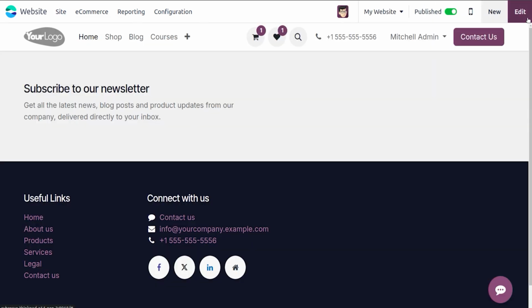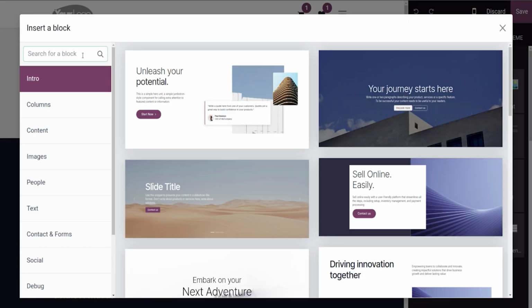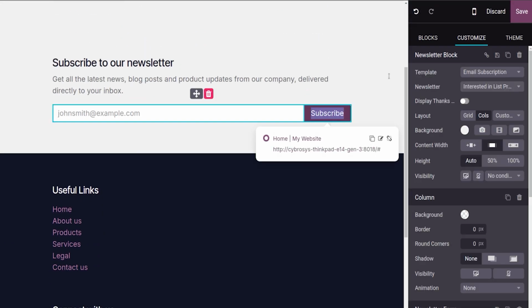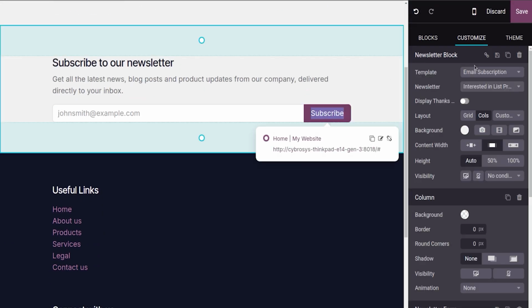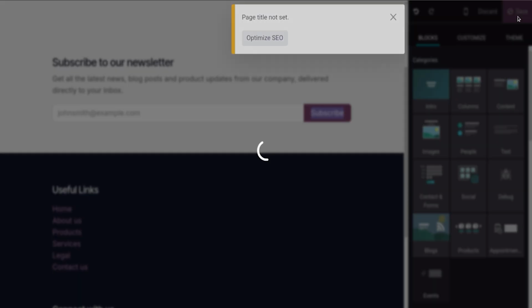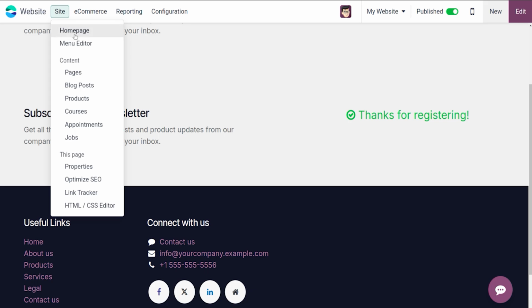And here I'm adding a newsletter to the home page. So let's search for the newsletter. I'm adding one newsletter. Let's edit or customize the button. Here we can see the newsletter which we set inside the settings is added here. Let's save this. So we can directly use this from here. So this is the use of the newsletter.